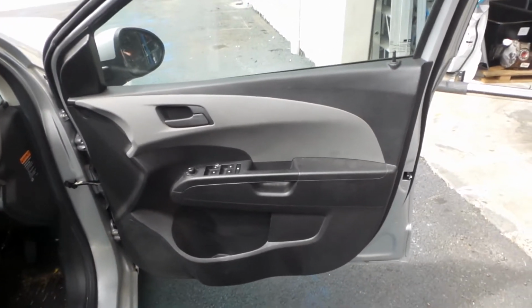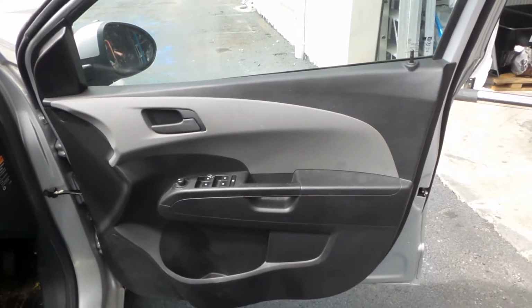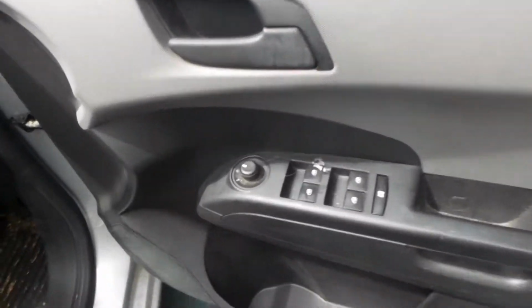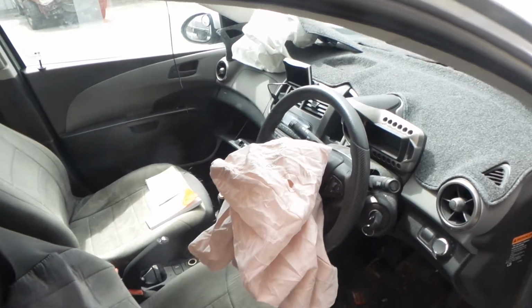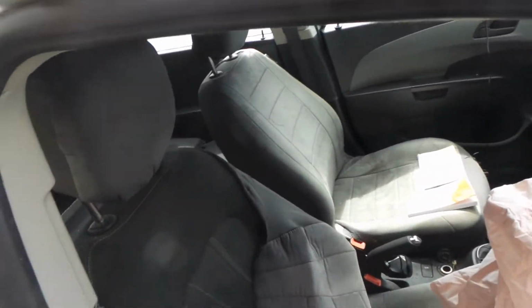This Barina Spark has a grey cloth interior. There's power windows, power mirrors. Unfortunately, it doesn't have an airbag kit. Pair of bucket seats. That pattern in the trim.